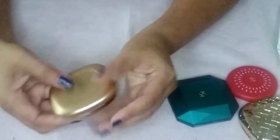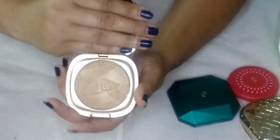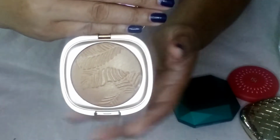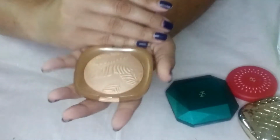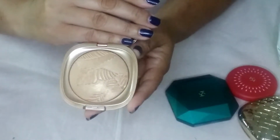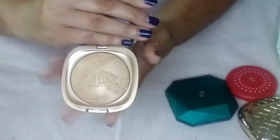This one is the Unexpected Paradise. Does it have a shade name? Golden River. This one has a very light kind of tropical scent to it. I love that leaf embossing, if you can see that. It's really pretty. This one is very smooth, a nice little golden finish to the skin. I love this one. If you're somebody that's sensitive to fragrances though, it might be a bit much for you. One thing about Kiko Milano's products is some of them have fragrances, some of them don't. The ones that do have fragrances can be a little bit overwhelming.